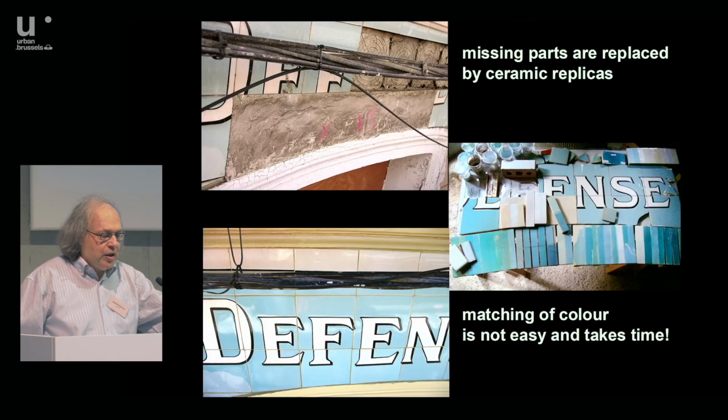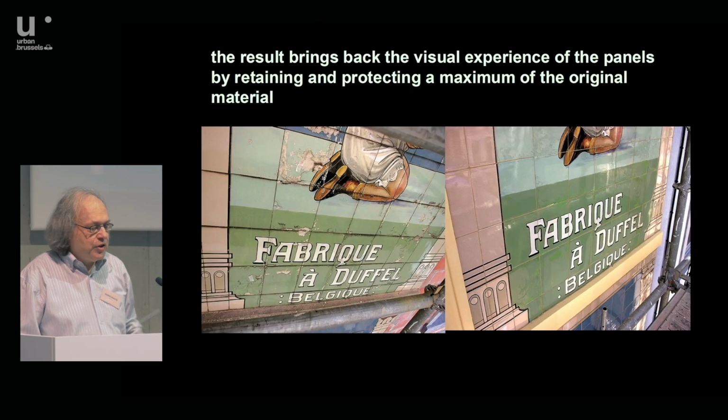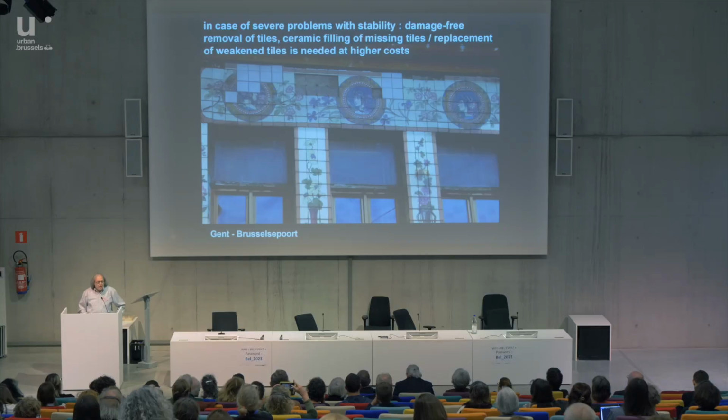Missing parts were replaced by ceramic replicas, and matching the color is not easy, and it takes time again. The result brings back the visual experience of the panels by retaining and protecting a maximum of the original material. And the result is convincing. You need to pass by and look at the realization. It is as new. But there are worse cases.